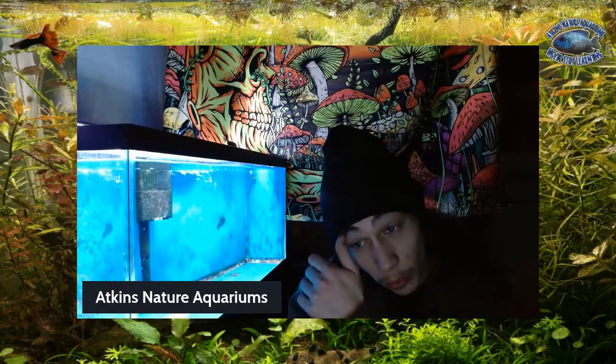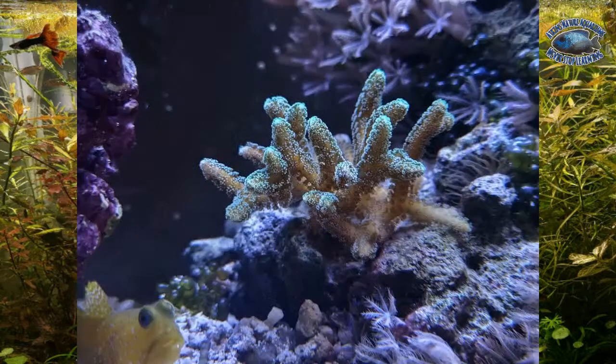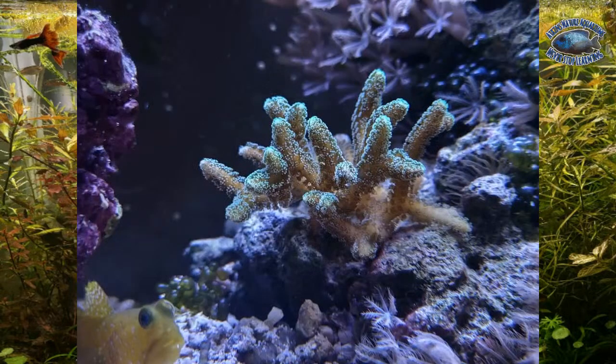New corals. Here's one of them. I got this new Australian Duncan. It's got a green skin with a purple polyp. I got this Bird's Nest SPS, and he seems pretty happy. Also picked up a Rricordea mushroom. Well, Kat picked that one out. She picked out the mushroom and that purple candy cane on the left. And I picked out this guy and the Duncan.